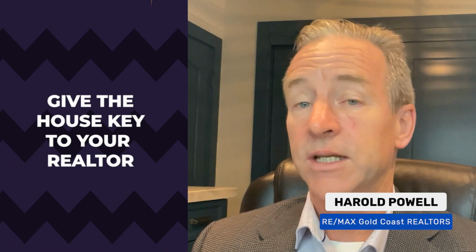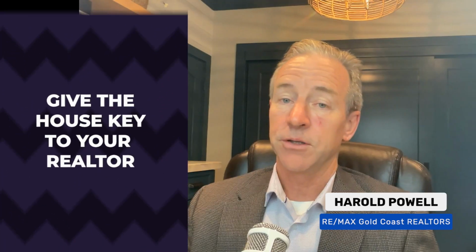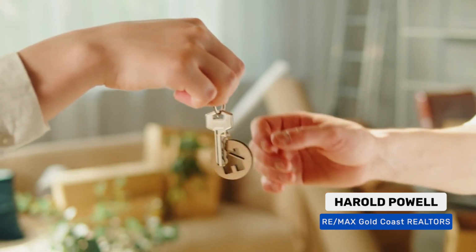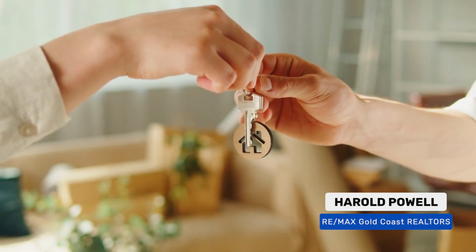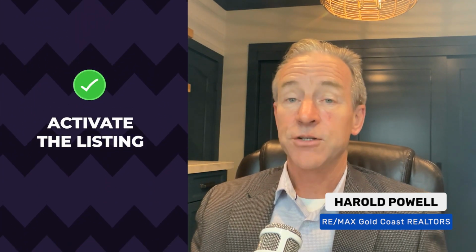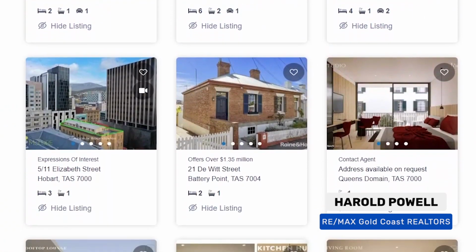Next, you'll want to give a house key to your realtor. The realtor will need a house key to be able to install the realtor lockbox, which again, makes the house easy to show for realtors. That way you can take off and leave the home without having to be following the buyers around. Then you are ready to activate the listing. Congratulations, you're ready to activate the listing into the MLS, which means you're ready to begin showings for the home.